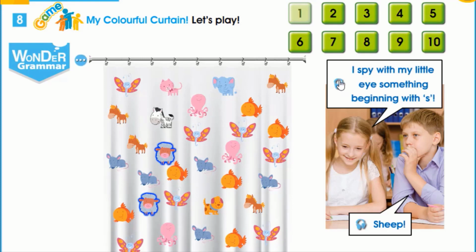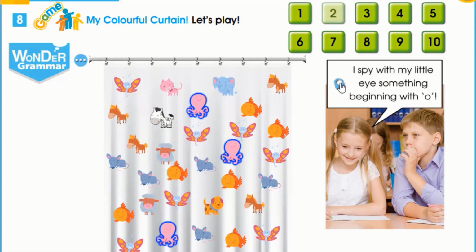I spy with my little eye something beginning with S. Sheep. I spy with my little eye something beginning with O. Octopuses.